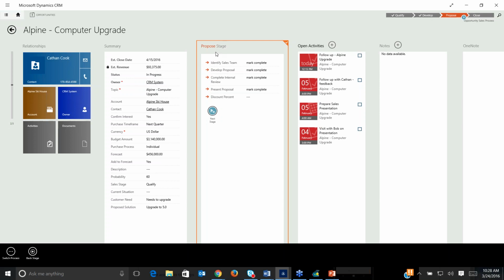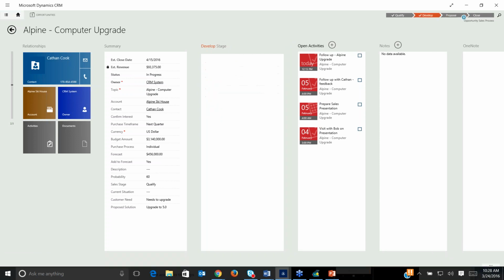It's not the most intuitive thing, but if you start using your tablet or phone, you're going to get used to holding down some of these headers, which gives you additional functionality. So I'm on the proposed stage, I hold that down, and I can go back a stage if I need to correct something here, or I can move forward. Opportunities are great. I can see the activities tied to the opportunities, the stages, I can move back and forth through stages, and I can also see documents that are tied to the opportunity.